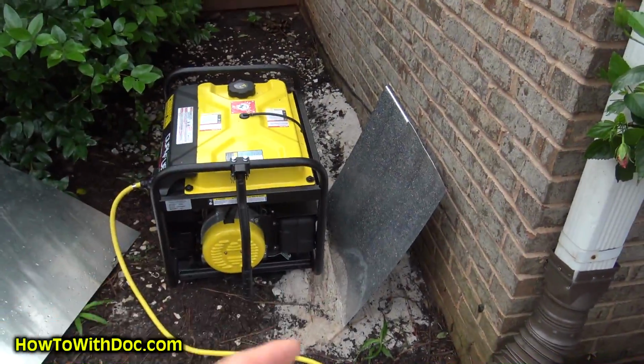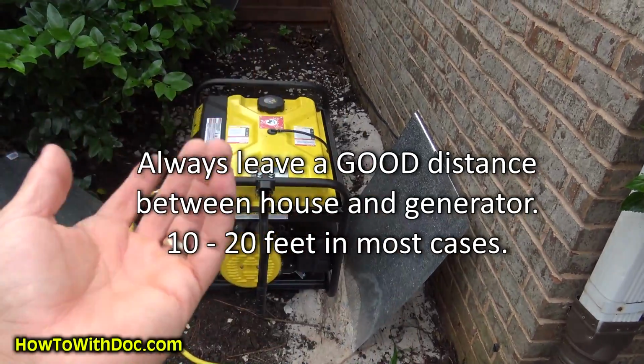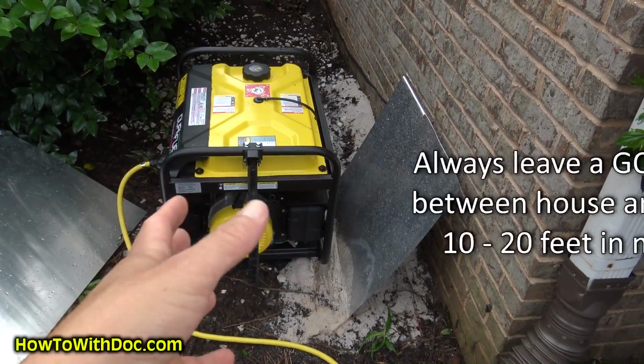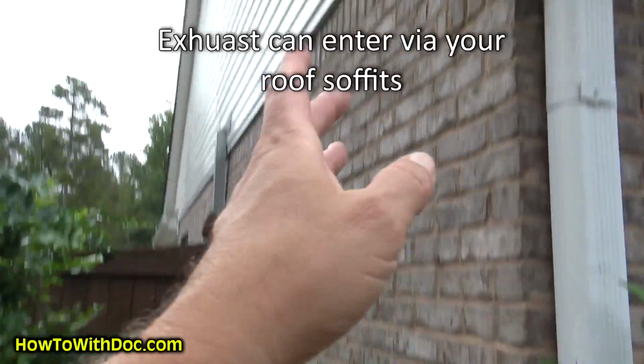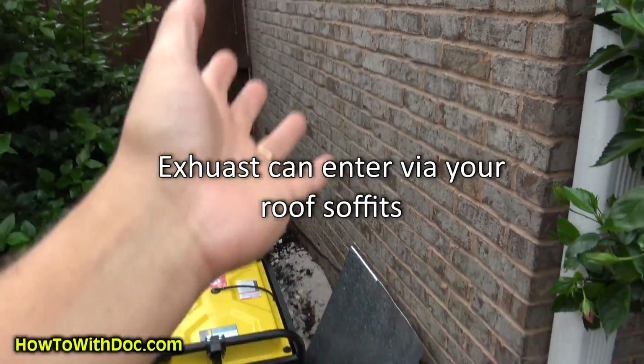Lots of debate about how far, all this kind of stuff. I'm going to tell you how I do it. Don't do what I do. Do what I say, not what I do. I have a different situation here in that I have a solid brick house, and I have no soffits up above, so I have no way for any exhaust to get into my house.